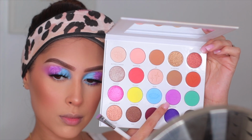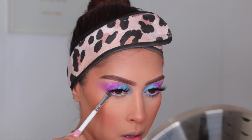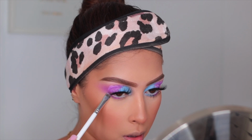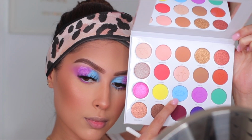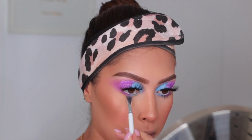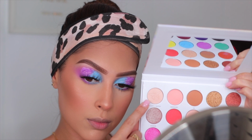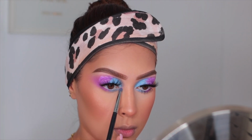They're amazing. And then I'm going to go back in with the shade called She Insists, and I'm just going to put that right on the outer part of my lower lash line. And then I'm going to go back in with the shade number 5, and I'm going to put that in the inner part of the lower lash line, you know, to just make everything look nice and cohesive. And then I'm going to be taking the shade Butterfly Fantasy and I'm going to pop that right in my inner corner just to give that area some light.